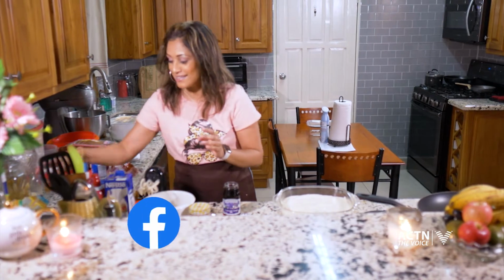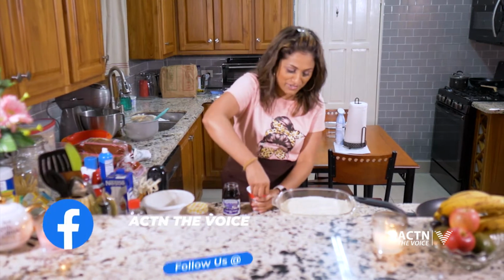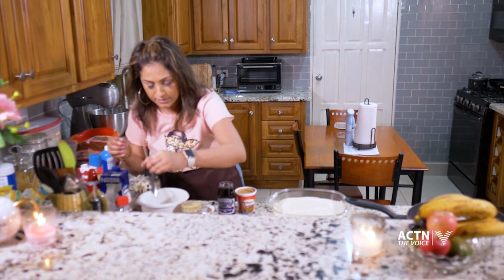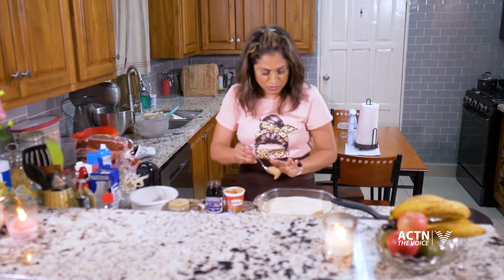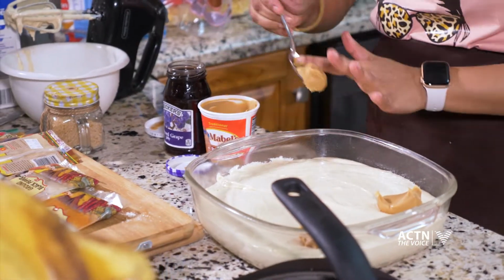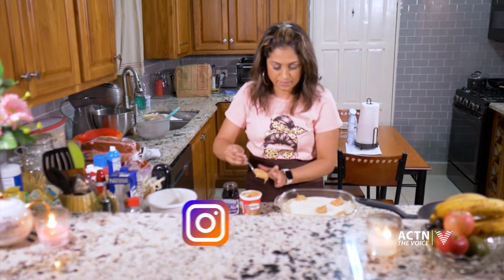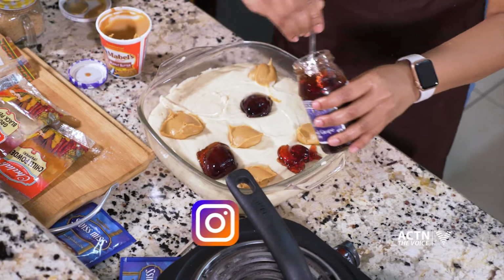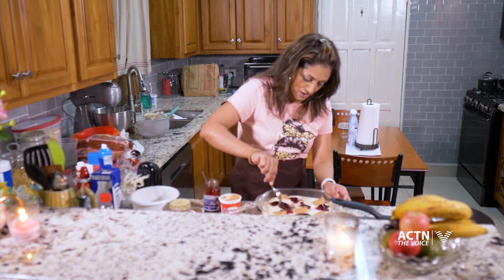All right, so time for the grand finale. So we have our peanut butter and our jelly, and I love me some Smucker's grape jelly. So you could use whichever one you like. All right, let me get a spoon. All right, so I'm just gonna put some little drops. So guys, this is gonna melt nicely into our batter. All right, so you're gonna just place that there. How yummy is that? All right, so now I'm just gonna try to swirl this around in here like this.